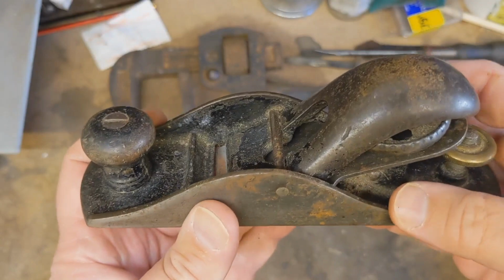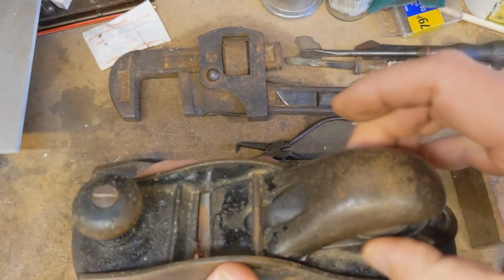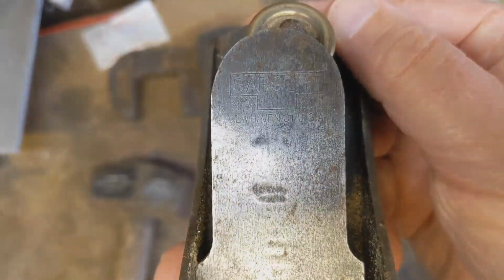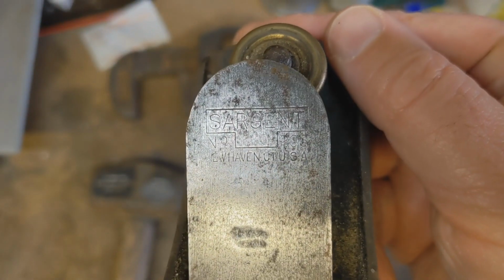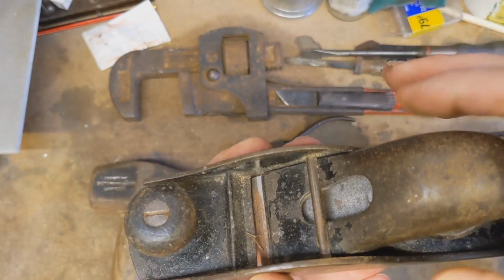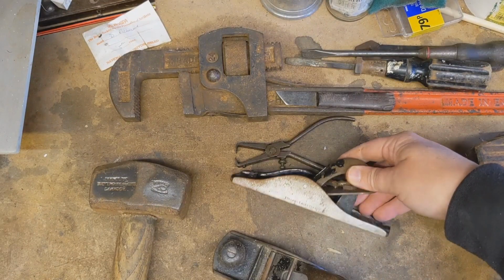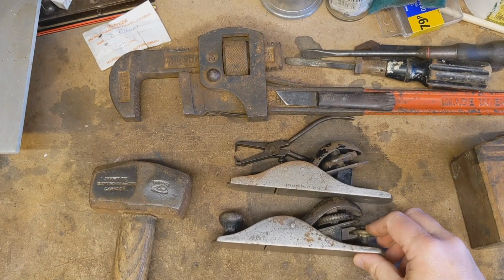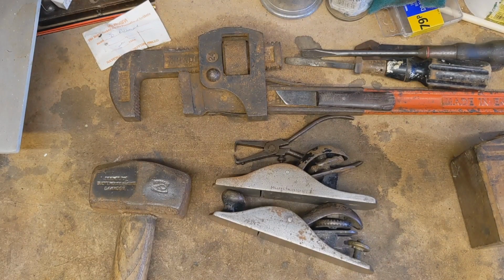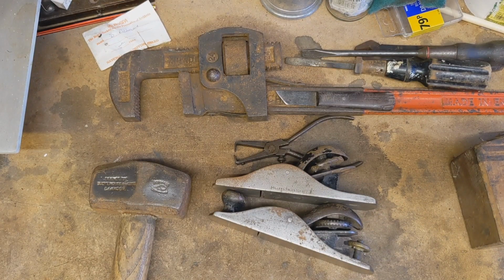And another plane, and this one is marked on the blade as Sergeant New Haven. So a pair of American planes. I thought that was quite interesting. You don't often find American tools actually in this country. Not vintage American tools anyway. So I was quite pleased with those. And they were £1 each, if I didn't say already.